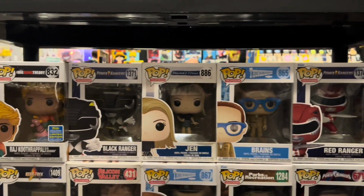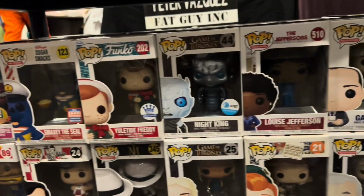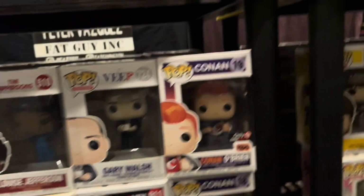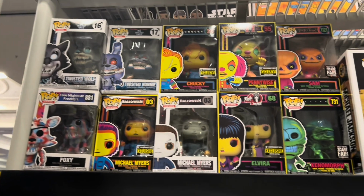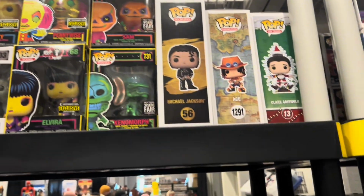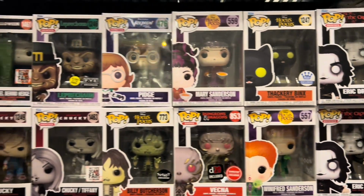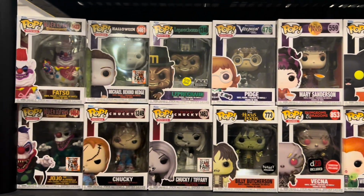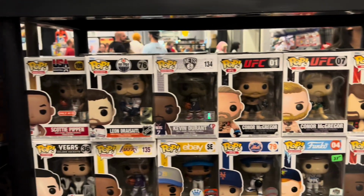Coming over, we have a Red Ranger, a Black Ranger from the newer release Power Rangers series. Down low, some Ad Icons. A Yuletide Freddy. Again, love seeing Freddy's. A Superman Conan O'Brien. Some more Bigs up here. A couple FNAF Pops and some Blacklight Horror Pops. An Ace One Piece poster. A couple of the Sanderson sisters from Hocus Pocus. Some of the Killer Clowns from that Hot Topic Scare Fair.